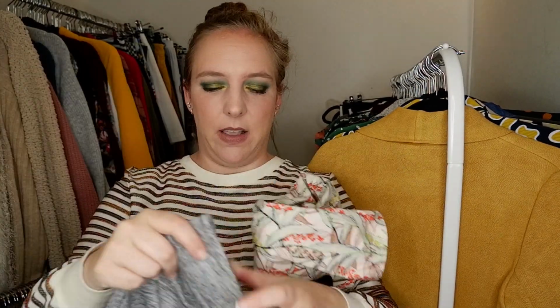So I have this gray skirt that I got from Forever 21 aeons ago. It's a bit of a mini length, and I have just found myself not really reaching for mini length skirts all that much anymore, only really in the fall time.